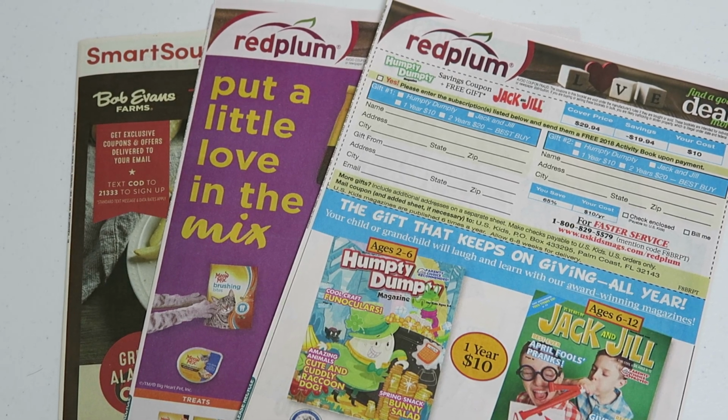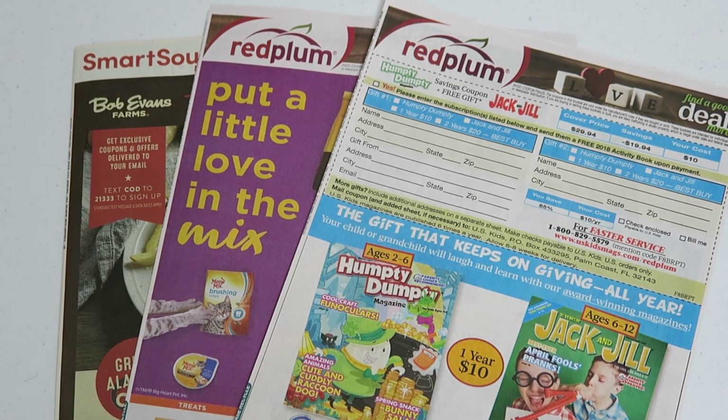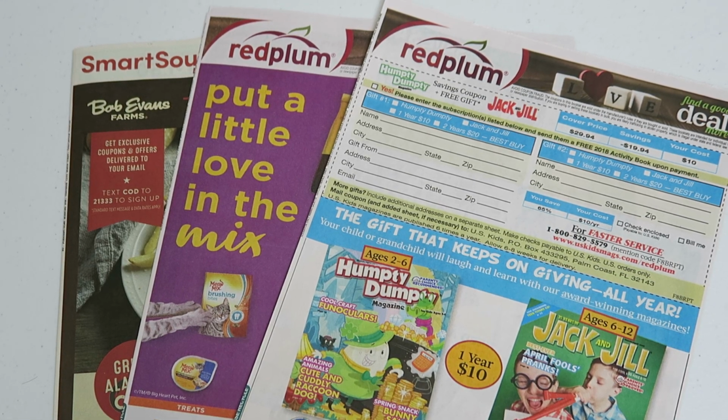So Mr. Kimono went out this morning and he treated me and spoiled me. I guess it must be Valentine's Day week. And he got me a newspaper and there are some inserts in it.